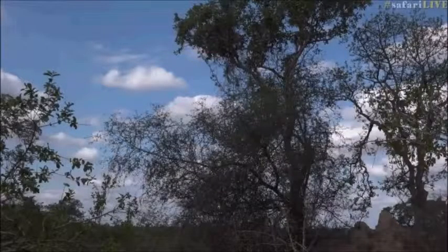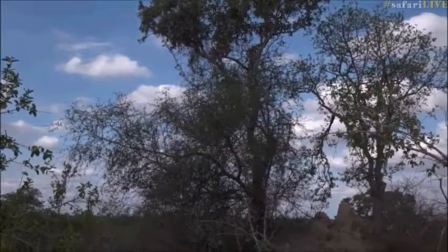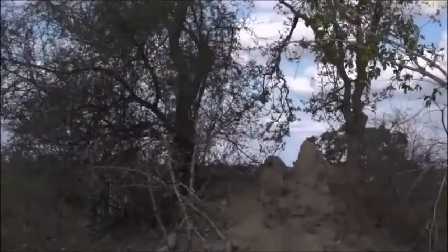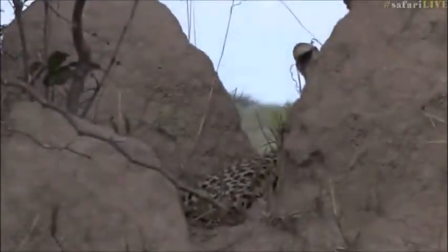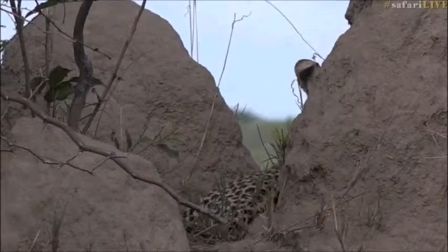Good afternoon, everyone, and it's a beautiful day. Some blue sky, but some clouds around, and I've spotted an ear on a termite mound. Have a look at that. There's a little leopard hiding on top of a termite mound.